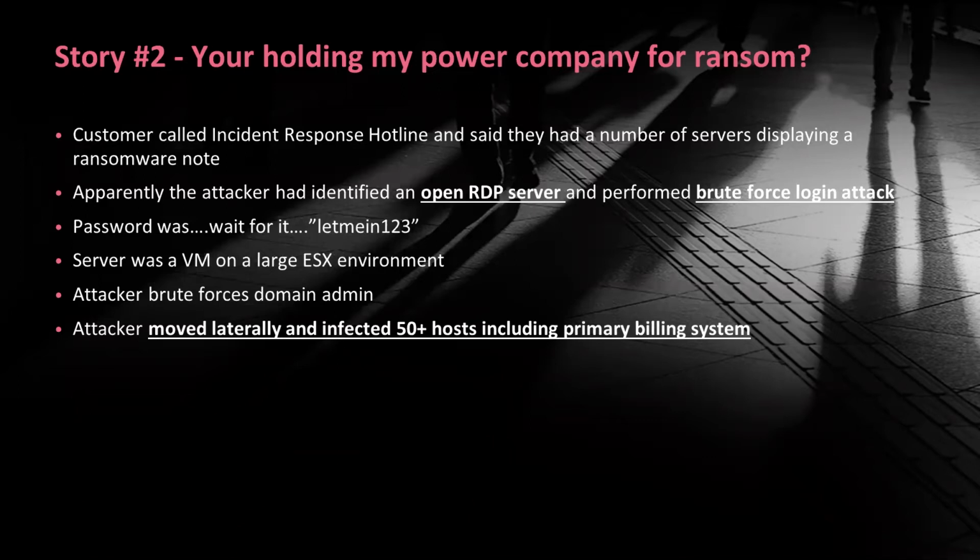They never fixed any of the issues. We made all the recommendations in the world, but none of them were listened to. They assumed that they had time. Well, in this case, now they doubled the ransom. And at this point, the customer decided that it might be smarter to actually rebuild the infrastructure to ensure that the bad guy actually didn't have a foothold inside the environment.